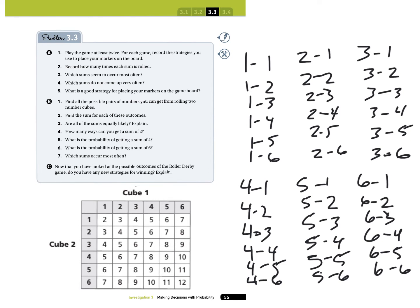Question 4, how many ways can you get a sum of 2? As you can see on the chart, there's only one way, 1 plus 1.